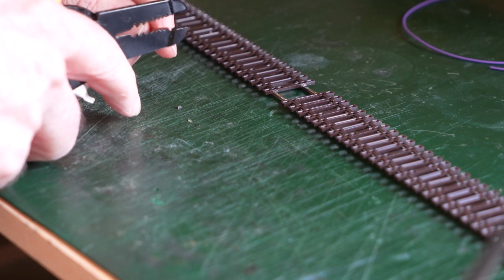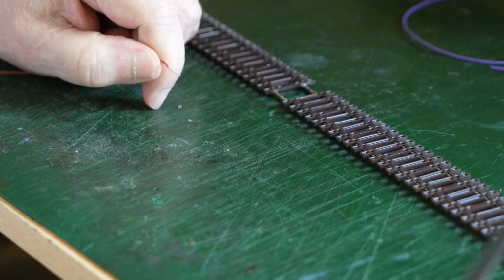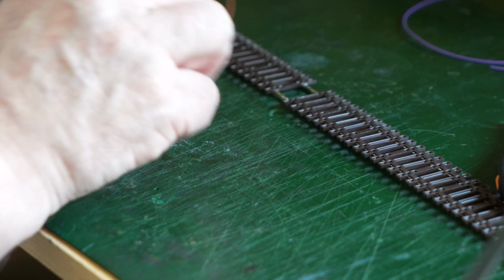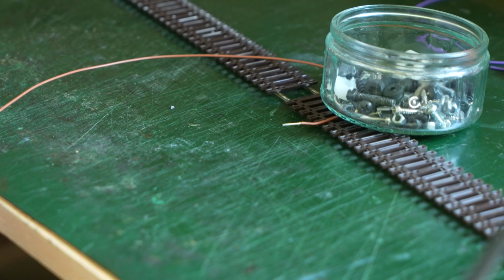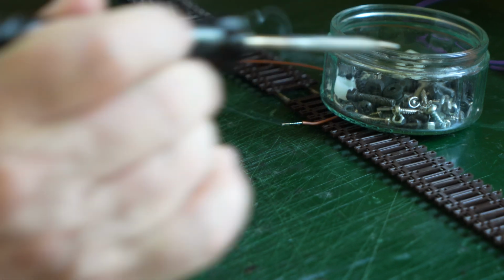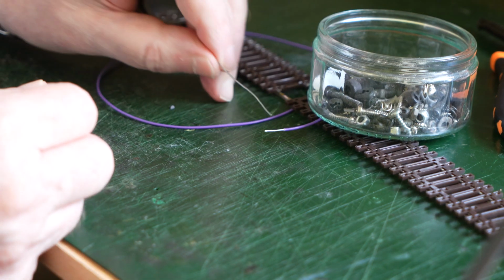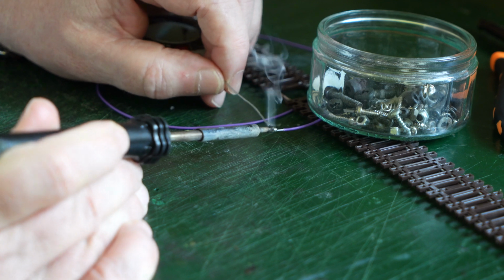So next thing is to strip the outer on the dropper wire, and we're going to tin that. Just put a weight on it to hold it in position, and there it's tinned. Do the other one. So having stripped the wire, I just twist up the ends of it, and we can tin this second wire as so.